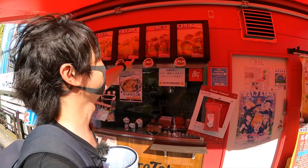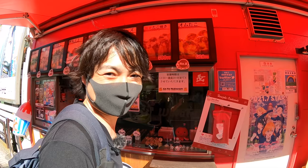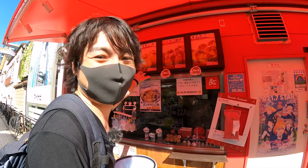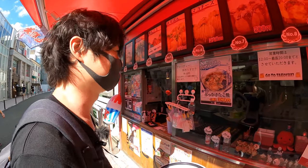By the way, they have a super spicy takoyaki too. Well, I personally want to try the super spicy takoyaki, but I'm afraid that I can't finish it. So why not? Let's get this hiyashi bukkake takoyaki.